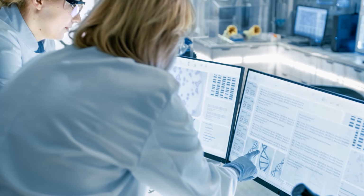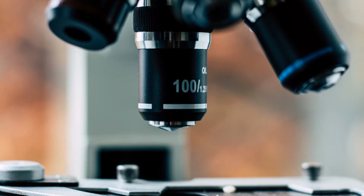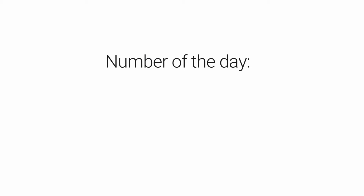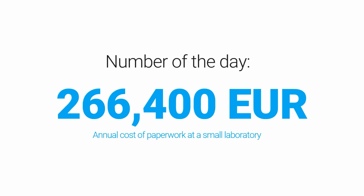Examples show that it is possible, but a change in processes and habits is needed, and usually it is even more difficult in this case. However, before we throw away that last piece of paper, we can suggest, in fine print, some paper can be left as long as it improves the work and doesn't lengthen it. A number that should be remembered is €266,400. This is the annual cost of working with paper in a small laboratory.